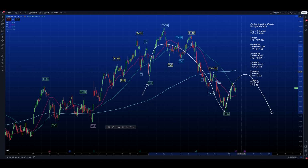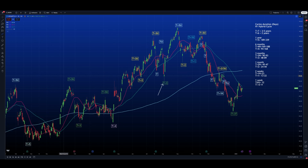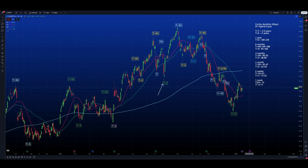So this potentially is a plan B, but we also consider the fact that this cycle is closed here, and from here we have the beginning of a T plus 3 or even a T plus 5. Now, how can we understand in which situation we are? Well, the thing is that we have to mark some particular swings.